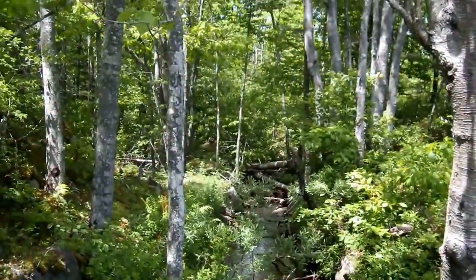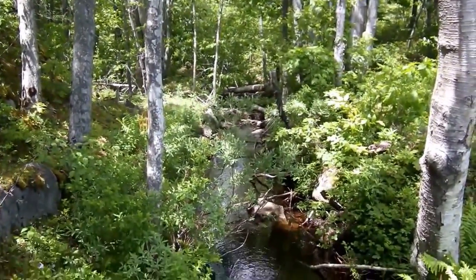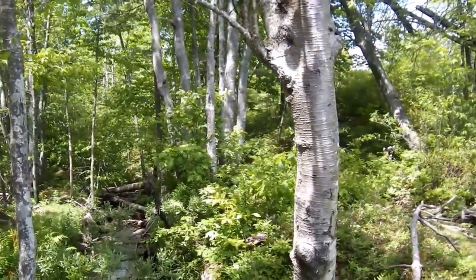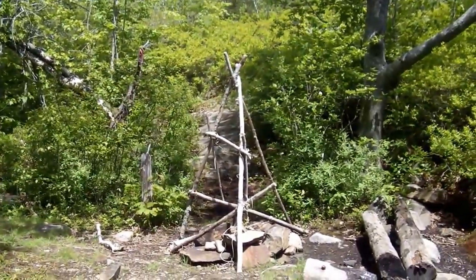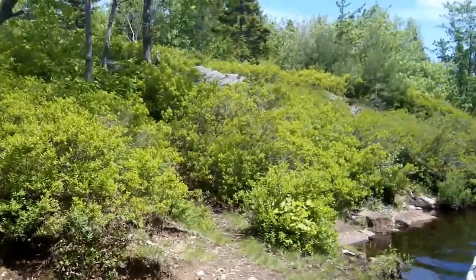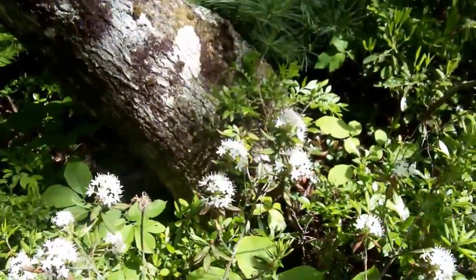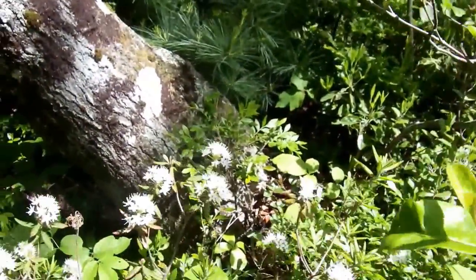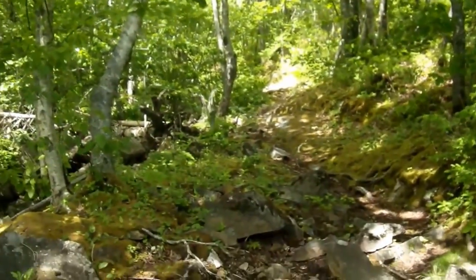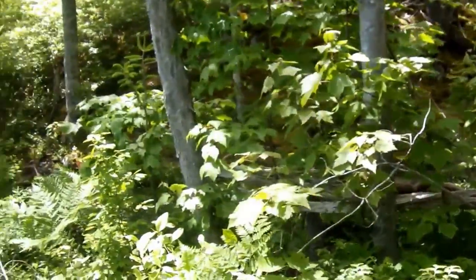Lovely yellow birches here. This is a lovely stream corridor down through here. Really exceptionally beautiful. See, somebody's built a lean-to of some sort here. Birds are as happy as I am today. Just spotted some lovely Labrador tea. And I'm at a stream that goes down to Williams Lake. Wish I could just leave the boat here and go down there.